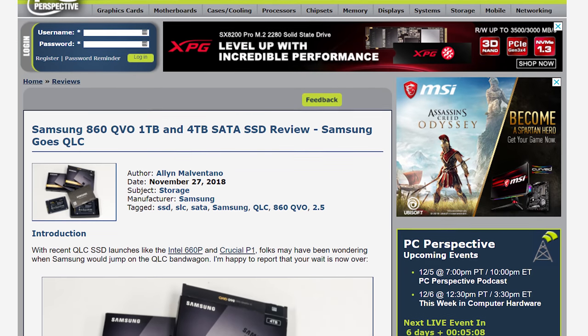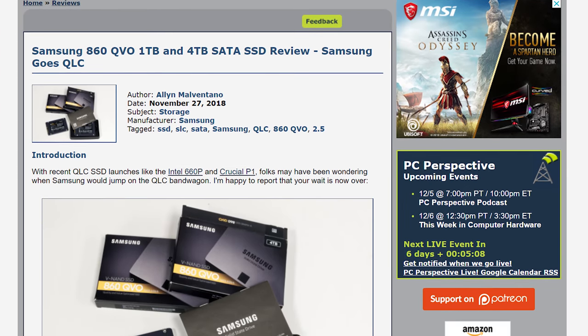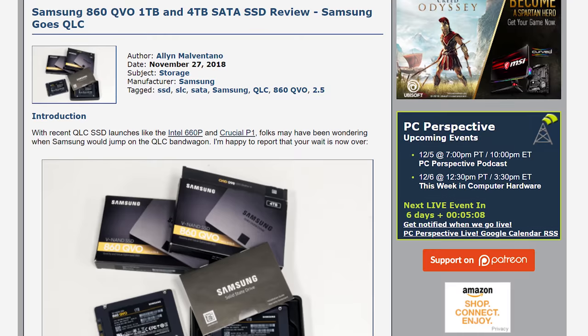Samsung has launched a new affordable SSD line called the 860 QVO. Yes, QVO. These drives are available in a 2.5 inch form factor and interface over SATA, offering acceptable performance for a budget drive that slots in below the 860 EVO.